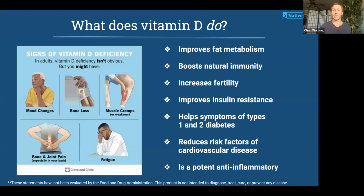Now, if you've gone through our Native Body Reset, or you've seen some of my other webinars, I talk a lot about insulin resistance. Insulin is a hormone that gets secreted by the pancreas. And when we get into insulin resistance, typically that comes from the overconsumption of refined carbohydrates. We can't put the insulin in our cells the way we need to, so we start producing more and more and more of it, and our cells get resistant to insulin.